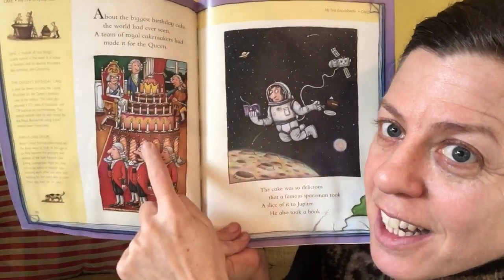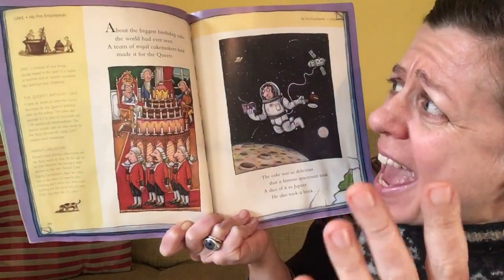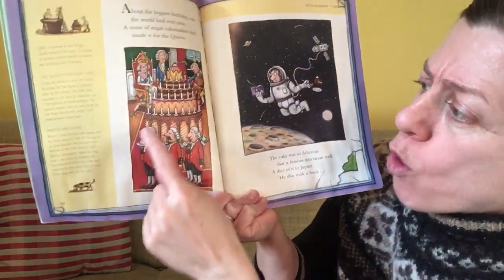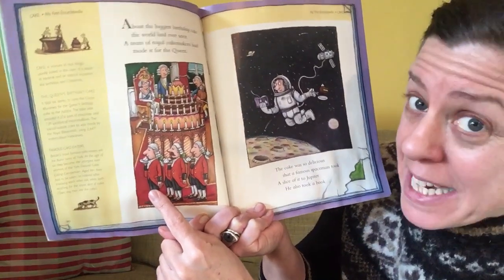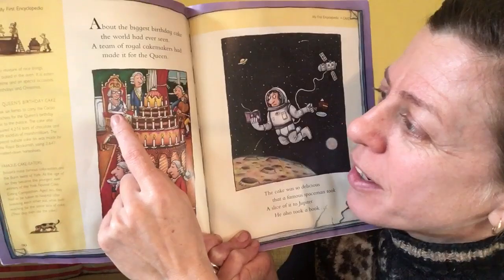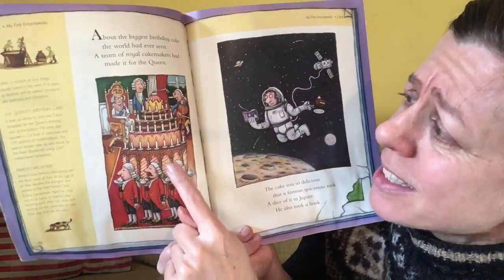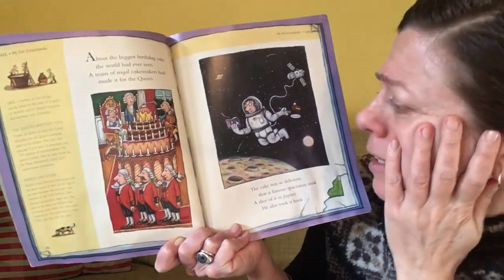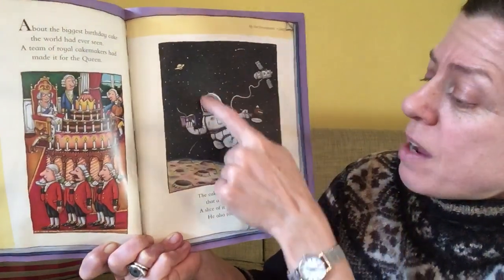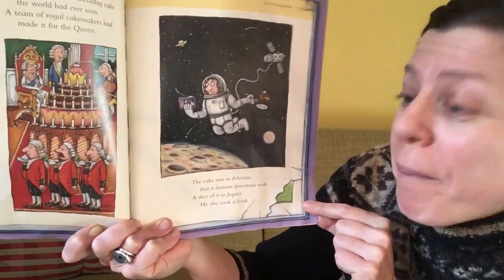What is that? About the biggest birthday cake the world had ever seen. A team of royal cake makers had made it for the Queen. Can you see the Queen there? Sat on her throne. And look at that cake. Oh, layers and layers of chocolate and icing and candles. Oh, that looks delicious. The cake was so delicious that a famous spaceman took a slice of it to Jupiter.